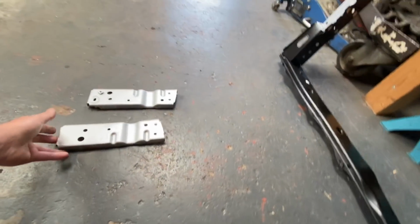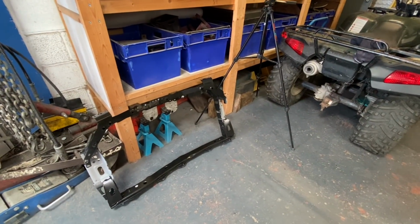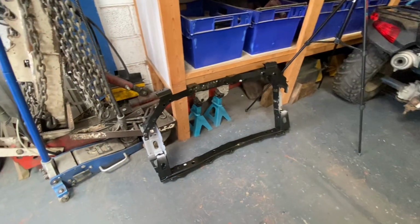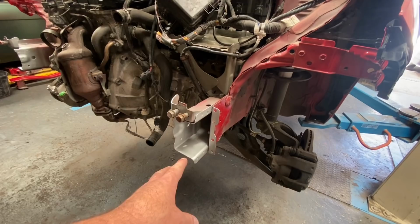Is that what it is? Yeah. So that you can get the jaws of the spot welder? No, that's right. That side as well. And then obviously he's prepped these up as well.